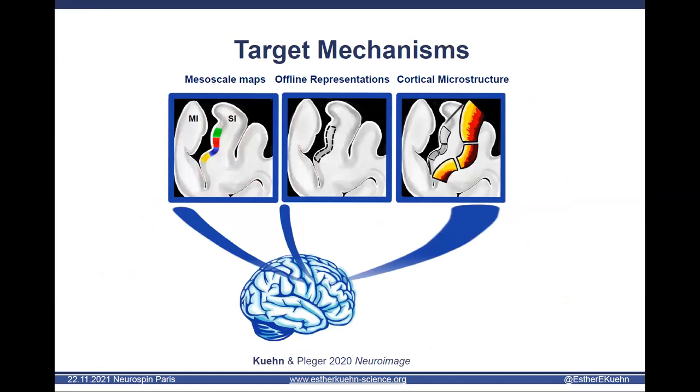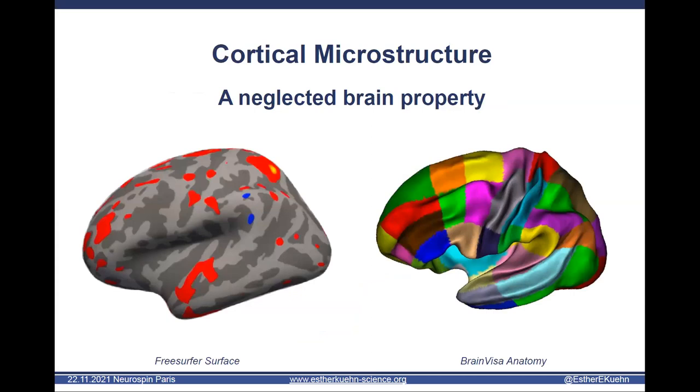Now going to the third aspect, I think I have around 15 minutes left. So the last point I would like to speak about is what we have done to understand and describe the cortical microstructure in the sensory motor system. So first you could perhaps ask, why do you wanna look at cortical microstructure? Indeed, cortical microstructure has been a quite neglected brain property over the years.